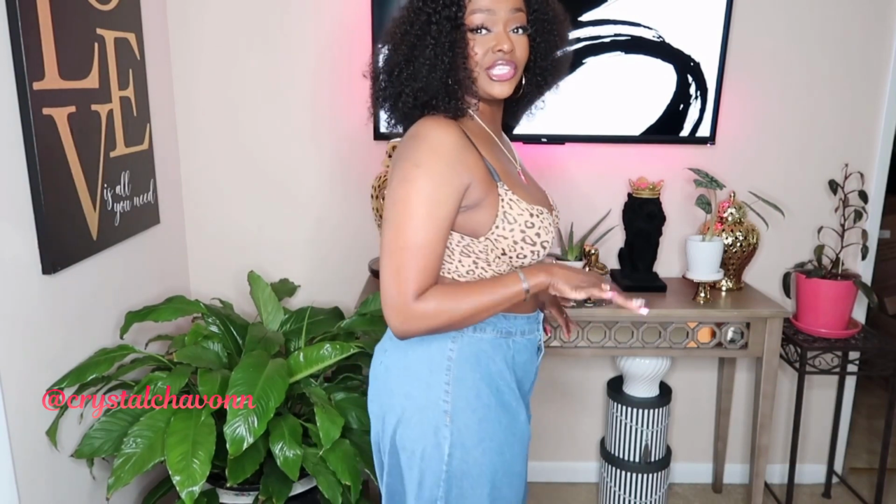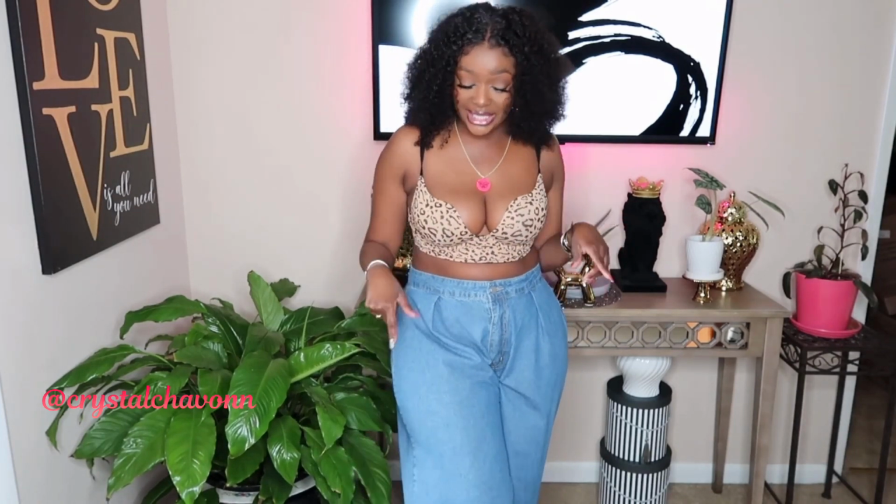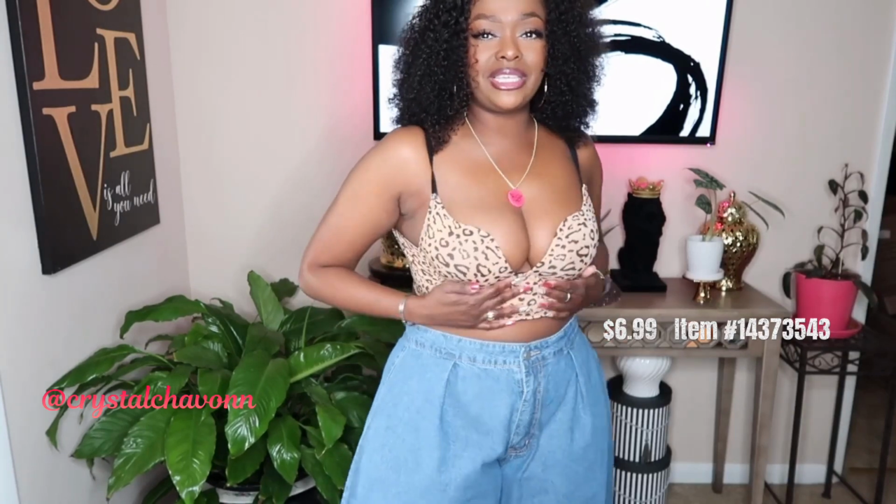These have been on my wish list for so long, so I just finally went on ahead and bit the bullet. I got these in an extra large because I wanted them to fit very baggy, and they are super long, they are super comfortable. If you have been seeing these, yes, this is your sign to go ahead and get these jeans. These are so cute.